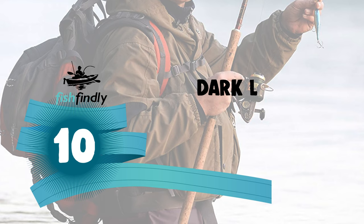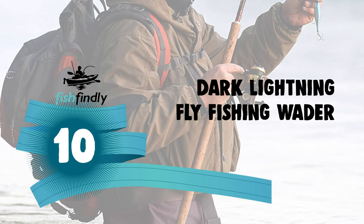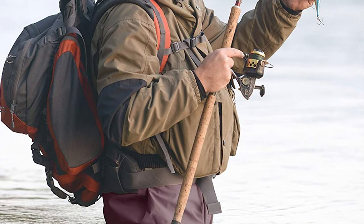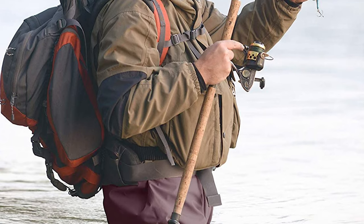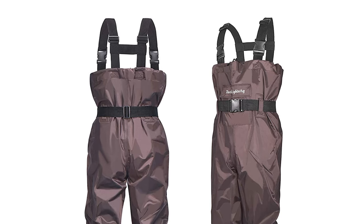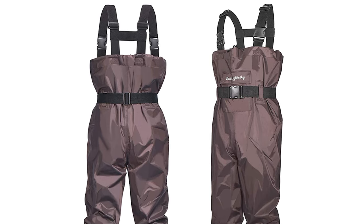Number 10. Dark Lightning Fly Fishing Wader. The Dark Lightning Fly Fishing Wader can keep you dry whether used for fishing, hunting, or other wet activities. It could make your body dry and flexible, so you can enjoy the fun of outdoor activities with peace of mind.